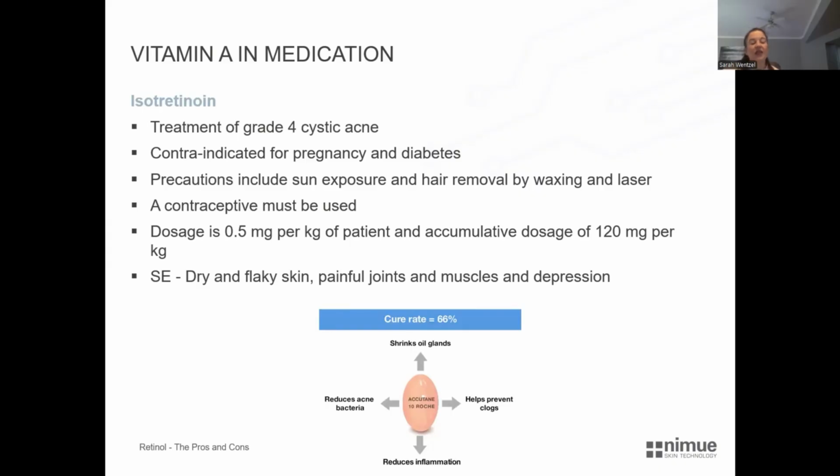Then we start to see another really worrying side effect when it comes to this medication: anxiety, aggression, depression, mood changes in the clients. And this can then lead to mental health problems. So it is not something that should just get recommended or prescribed to just anyone. We really need to make sure doctors or dermatologists are doing blood tests as often as possible to make sure that it is not creating any of these issues, especially within the body.